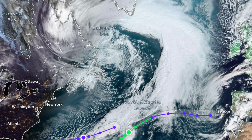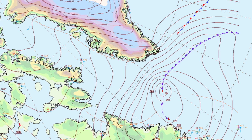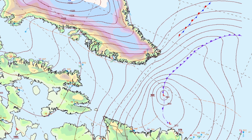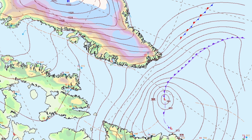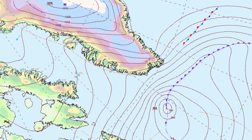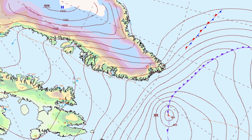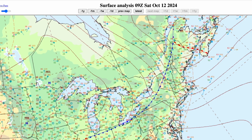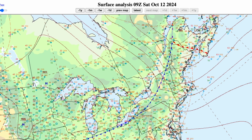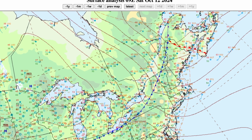It's about a 960 millibar low. We've been talking about the weather in Greenland for so long, and it's a storm south of Greenland now. And the barometer over Greenland, a high pressure system, is still at about 1045 millibars. So imagine the wind in Greenland, and that high extends down into eastern Canada and into the Great Lakes states. And in New England, we have a front going through right this minute.